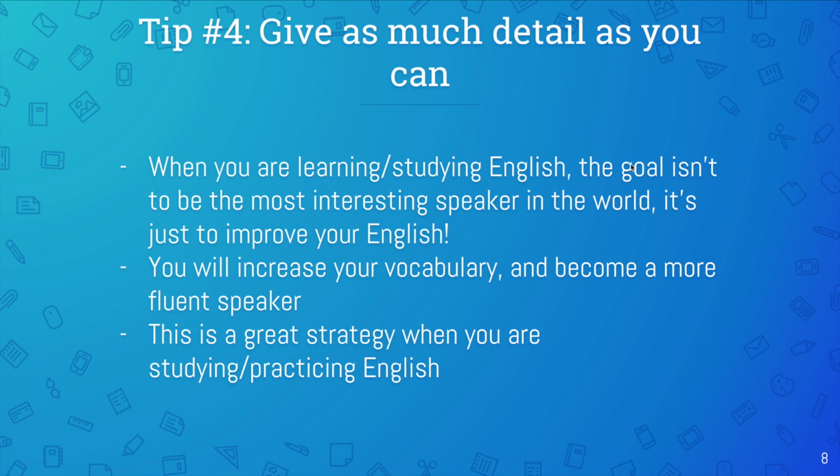However, one tip here, like I said, giving long, detailed answers for everything is great when you are studying English, but you might not want to speak like that all the time when you're using English casually with your friends. When you're just chatting with friends or coworkers in English, it's good to give some details, but don't give a 3-paragraph answer when someone asks, "How are you?"